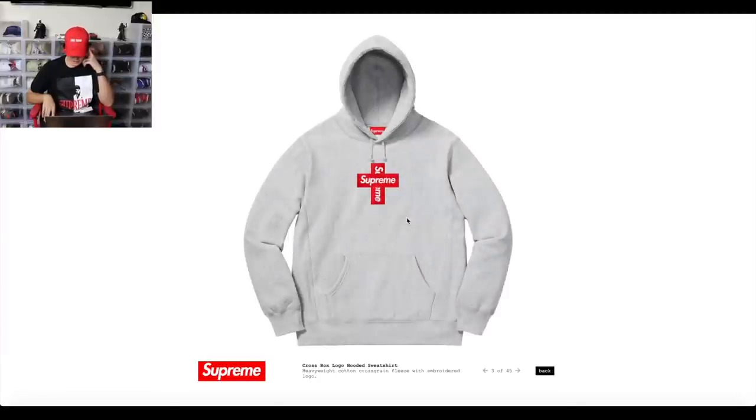Oh, okay. This is a vibe. You guys know I have just the regular box logo, but doing a little cross action. Okay, I've never seen that before. So, I mean, you guys already know it's gonna resell. I'll make a video on how to cop these once the date approaches more. But yeah, this is pretty crazy.